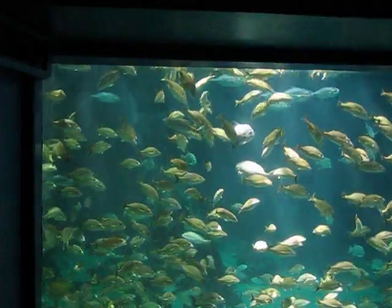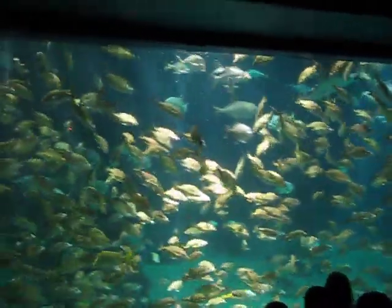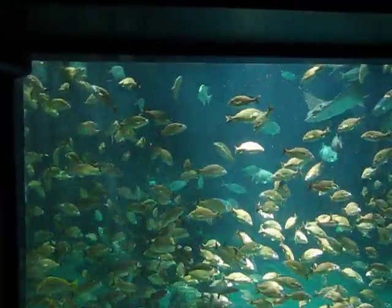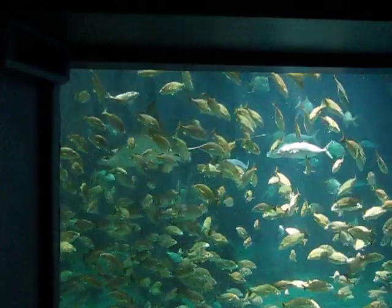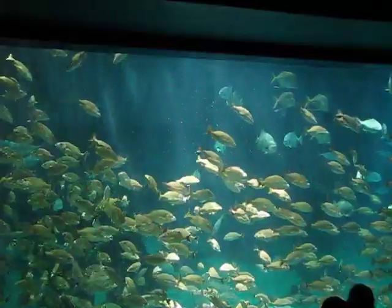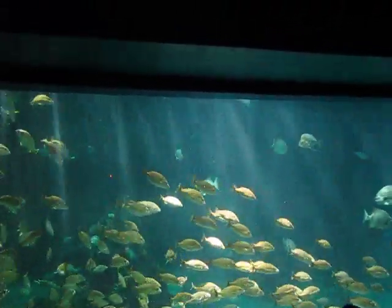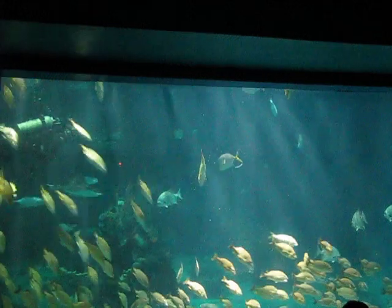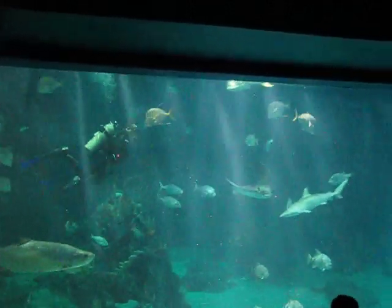The larger sharks are not fed this way. They are fed when we don't have divers in the water and we don't have guests at the window. That's because we don't want our sharks associating people with food. So our sharks are fed in the morning. They're fed very early from a pair of tongs. They're actually conditioned to come to a certain spot in the environment. So they're fed from a pair of tongs and they have no idea they're being fed by people. So they have no association with people and food.